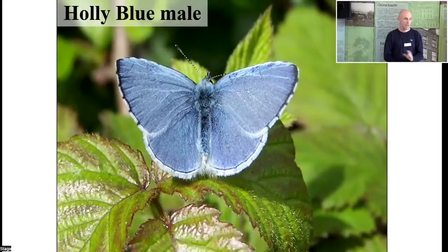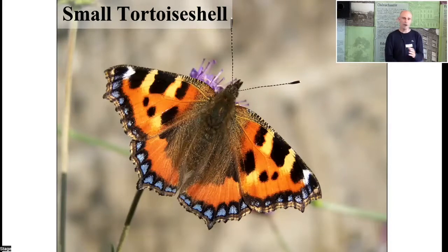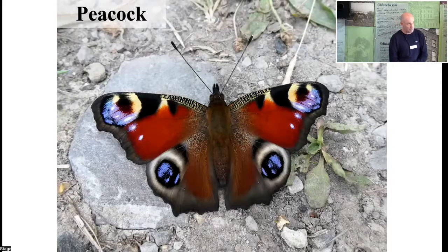Holly blue, anywhere there's holly, but it does breed on plants like alder buckthorn as well. Pretty common in some areas of the Burren, especially wooded areas like Garyland, for example. Red admiral, a migrant, frequent in the Burren, plenty of them, lots of stinging nettles, saw them laying yesterday. Small tortoiseshell, very common throughout most of the country, and the Burren is no exception, although they do like shelter. They don't like the exposed areas, although the peacock, which again generally prefers sheltered areas, does hilltop.